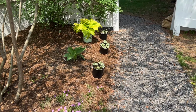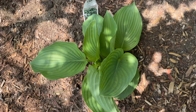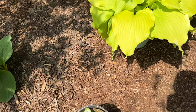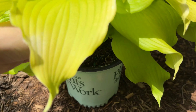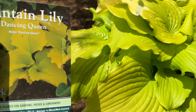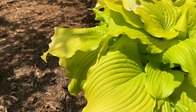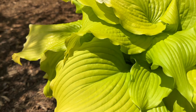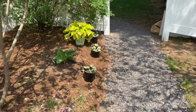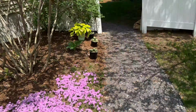So we're still gonna see the Empress Wu hosta, which if you saw in my vlog, I think 2 vlogs ago, it was just a little thing and now it's cranking away. And then this one I just picked up today. What are ya? She's beautiful, a beautiful bright chartreuse color. This is Plantain Lily Dancing Queen. It's absolutely gorgeous. Trying to play around with more color or different shades of green in the garden. And I think it just glows right now. It especially glows with this creeping phlox that is in full bloom.